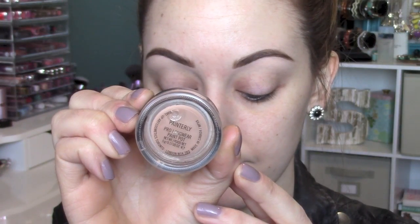Now we're going to prime our eyes for eyeshadow. I'm going in with MAC Paint Pot in Chili. This is my favorite one to prime for shadow. It helps your shadows not crease and really makes them stay all day. Now we're busting out the palette.